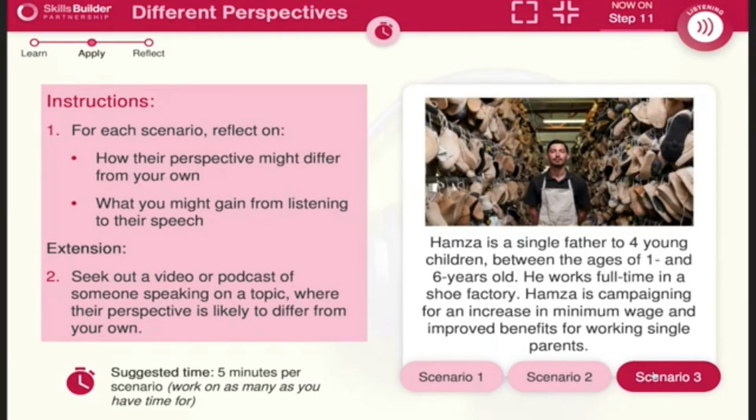The third scenario, how might their perspective differ from yours and what might you gain from listening to them? Hamza is a single father to 4 young children between the ages of 1 and 6. He works full-time in a shoe factory. Hamza is campaigning for increases in minimum wage and improved benefits for working single parents.